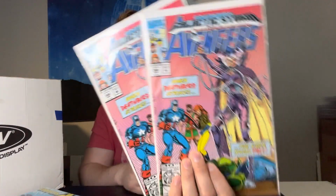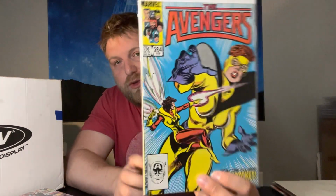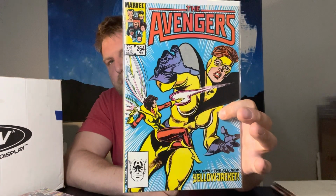Two more copies of this, actually. Avengers 346, the first Star Force, 2 more copies. Avengers 264. This is the first appearance of the new Yellow Jacket. I believe, that's not Hank Pym's wife. I forget. It might be, but the new Yellow Jacket.